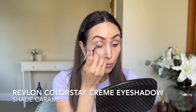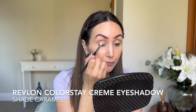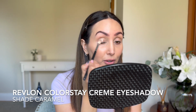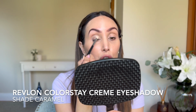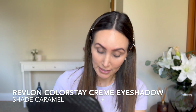You might be better doing this with a finger. Probably applies better. It's just really difficult when you have nails. But I would say even if you applied it with a finger, try to blend the edges out with a brush. I have Charlotte Tilbury one pot eyeshadows, the Eyes to Mesmerise, and I can tell you that these Revlon ones are just as good and literally a fraction of the price.